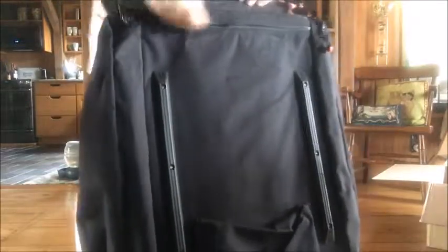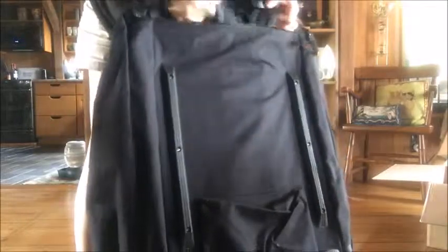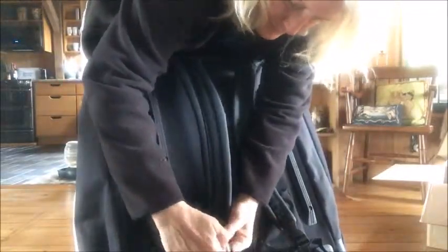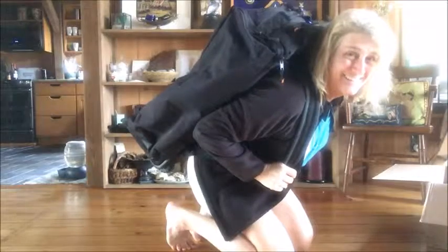None at all. Maybe it's one of those where you unzip here and it's got, oh my gosh. Yes. You unzip here and it's got these, so you can wear it as a backpack. Oh my goodness. It's got really nice padded straps, but this would be awfully big for a backpack. I'll take it. All right.